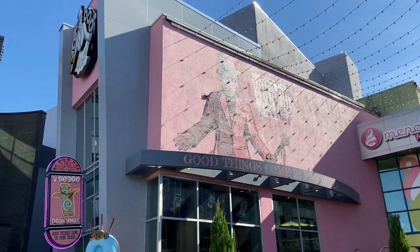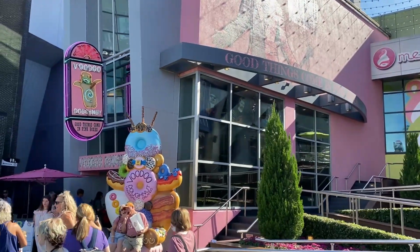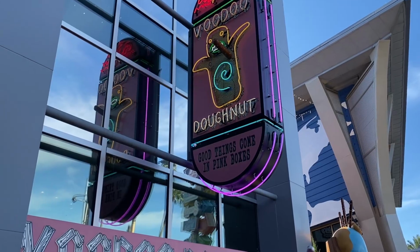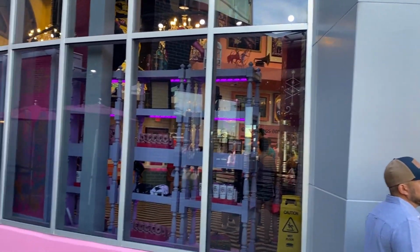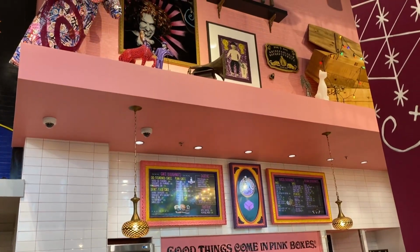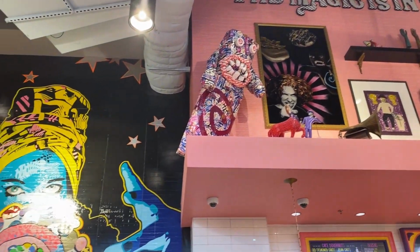Now let's talk about Voodoo Donuts. Voodoo Donuts is located in Universal Citywalk. This is actually a chain of donut stores, not like a huge chain. It was originally founded in Portland, the Seattle, Portland area. Well, Seattle specifically is a big donut town. Portland, actually, the whole story is that they didn't have any donut spots in Portland, and so these two friends got together and realized they didn't have any good donut places, and they were going to go ahead and create their own. So they created Voodoo Donuts.